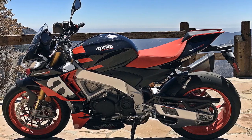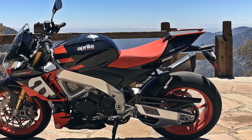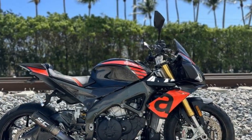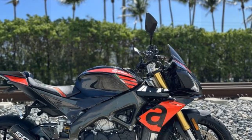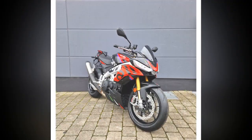6. Intimidating for novice riders. Due to its exceptional power and advanced electronics, this motorcycle may not be the best choice for novice riders, as it demands skill and experience to fully harness its capabilities.